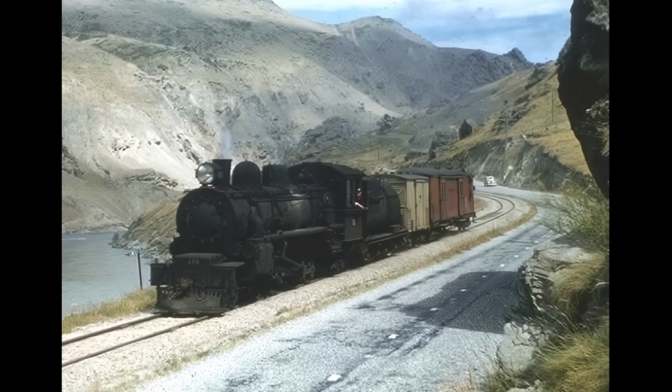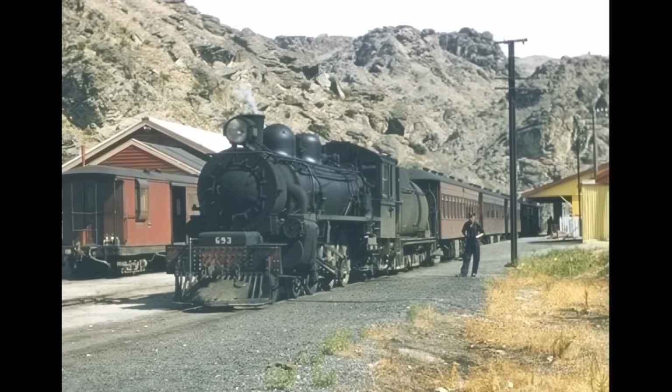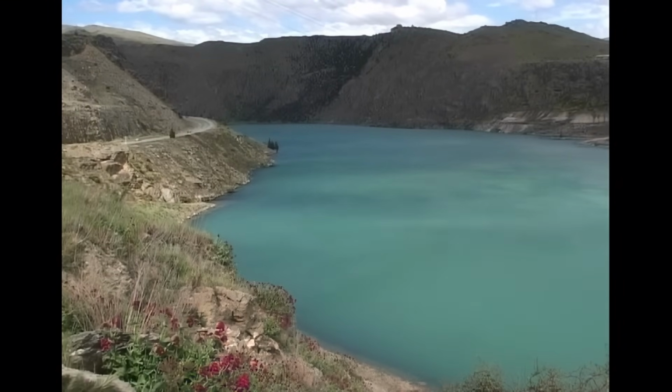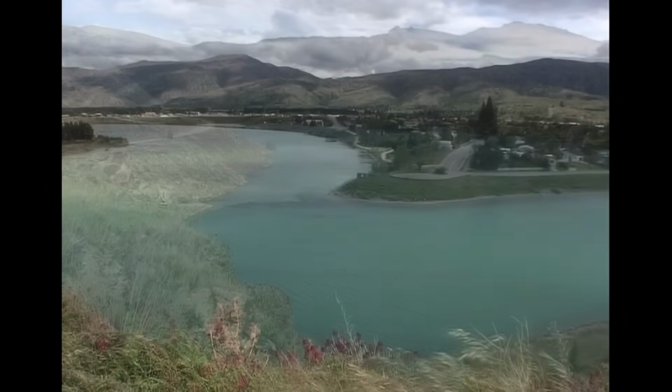And at the Cromwell terminus, 154 miles from Dunedin, a steam passenger train, 2 years before the Cromwell extension lost its passenger service altogether. The station and the lower part of Cromwell town no longer exist. All that's left is a viewing platform and a wide expanse of water.